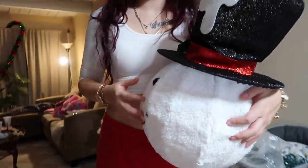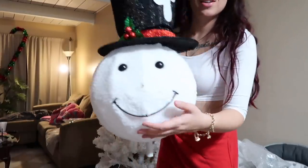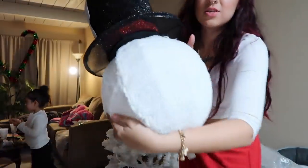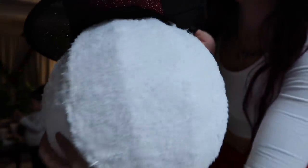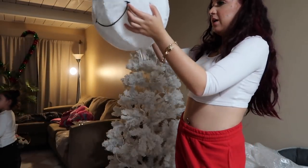Okay, Jay left to go pick up something, so I got stuck doing this part, applying the head. I think I got the hat on the head. But anyways, I had to use zip ties for this part. Like you see on the back, there's zip ties right there. And it's a little wobbly. I don't know if I followed the directions. But okay, I'm gonna put this on the top now.